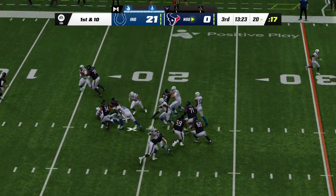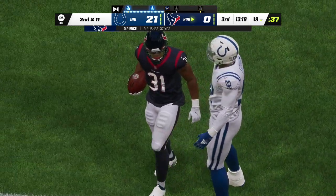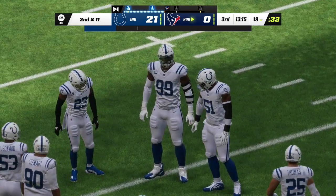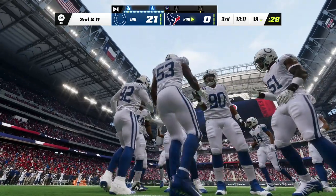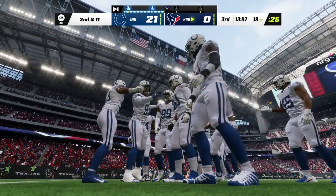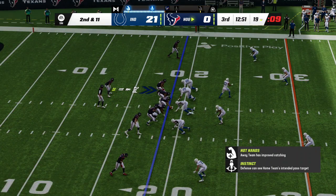First and 10, it's Pierce. And he will lose yardage on the play, back at his own 19-yard line. He'll lose a yard there, and it's second and 11. I know they'd love to take some heat off of that young quarterback, but so far, not much in the running game, and this won't help things either. A loss on that play.